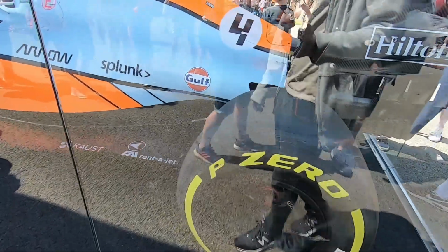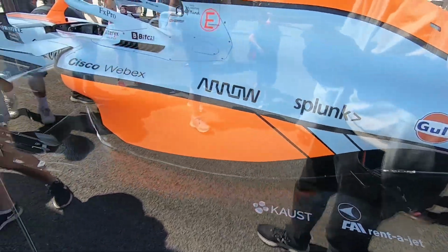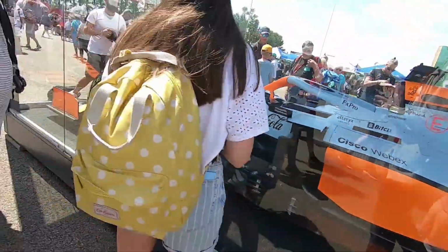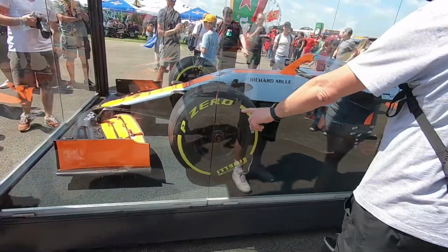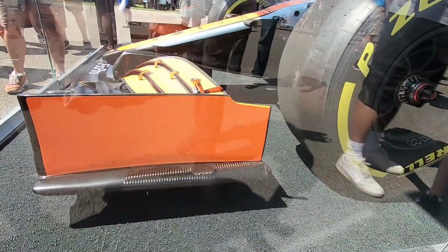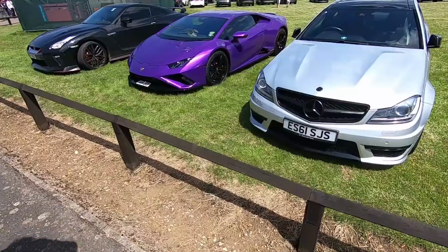Again, another Formula One car. This one, I don't know if it was a 2022 car, but it was certainly like a Golf liveried McLaren. Yeah, it was a lot bigger than the other one, so I don't know if it had the bigger wheels, and yeah, it just looked huge. Maybe it was the 2022 car, I couldn't tell.